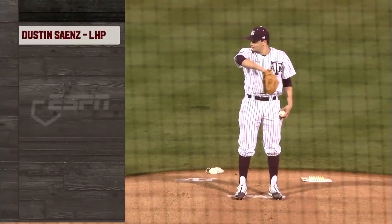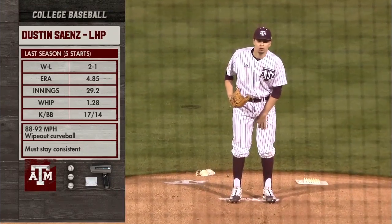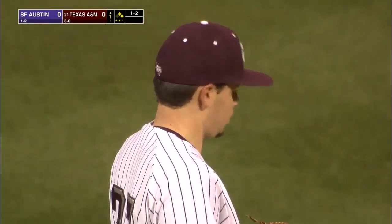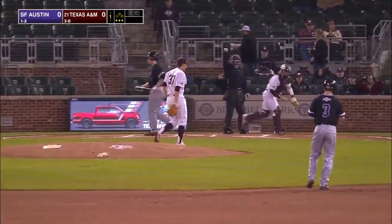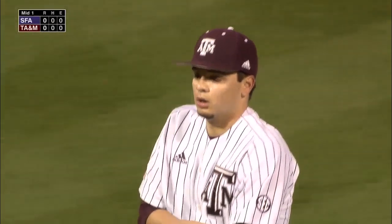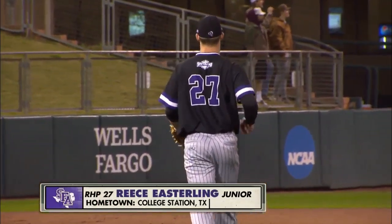Dustin Sines. Well, Dustin's a guy that I know coach is really looking for him to give some help, particularly in the middle of the game. You're going to give up one, you give up two maybe, but don't let yourself fall into the trap. Got into some trouble, but got out of it with a big K. Right-handed pitcher who's coming back to his hometown of College Station to throw.